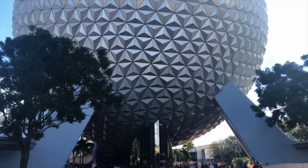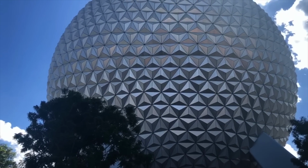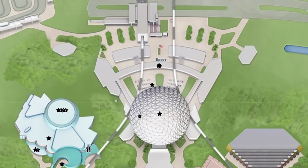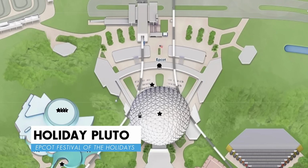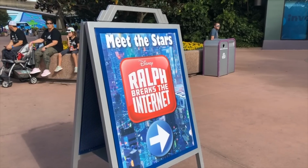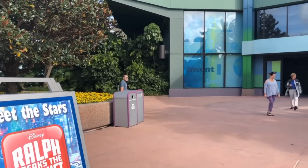I also noticed that one other holiday costume overlay at Epcot for this event is Pluto, who is currently meeting guests near the entrance to the park. I believe this could be the only place to meet Pluto in his holiday gear at Disney World, where he's sporting some earmuffs and a scarf. And one great addition for Festival of the Holidays is Wreck-It Ralph and Vanellope.